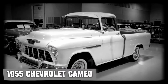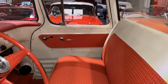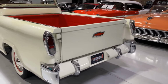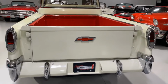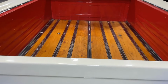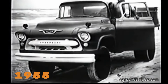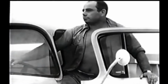Moving on to number 7, we have the 1955 Chevrolet Cameo. The Chevrolet Cameo, compared to other trucks on this list, had a good run. The truck was produced from 1955 to 1959 and was one of the first vehicles that changed public opinion on pickup trucks. At the time, pickup trucks were stereotyped as farm vehicles, and many automotive manufacturers were working overtime to change this public perception. The Chevy Cameo copied the innovative styling of the redesigned 1955 Chevrolet Task Force truck and improved on it to become one of the company's first rugged luxury trucks.